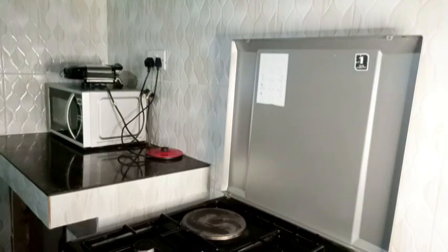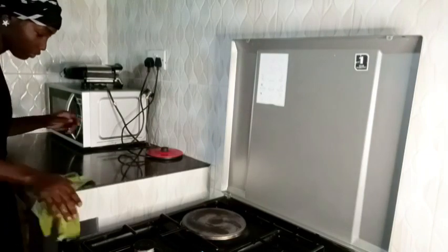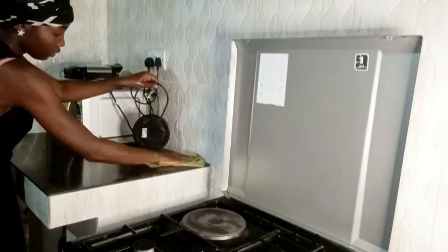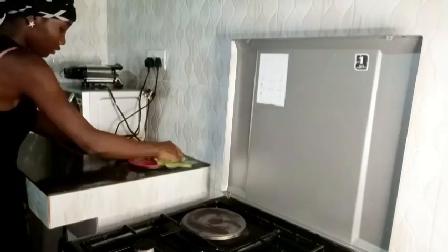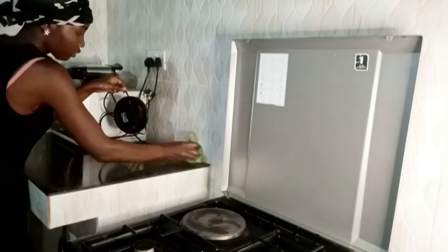Like I'd mentioned earlier, my water is warm. It has detergent that we usually buy locally, and it also has bleaching agent, and those items will make sure that we make the best out of our cleaning journey.